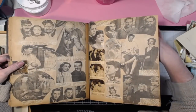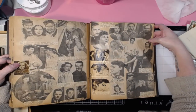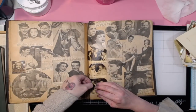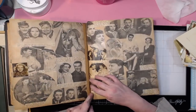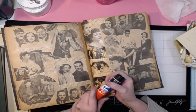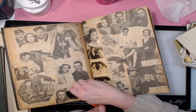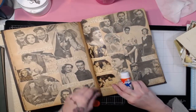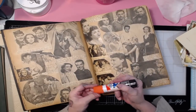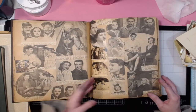You have one too? What do you have? A book like this? It's not going to stay tacked down. Give me some of this blue. Tack that down a little bit so it doesn't keep crinkling up, if it'll stick. Sometimes these old papers don't like to stick very well. I just don't want it to come off the page and fold and break off.